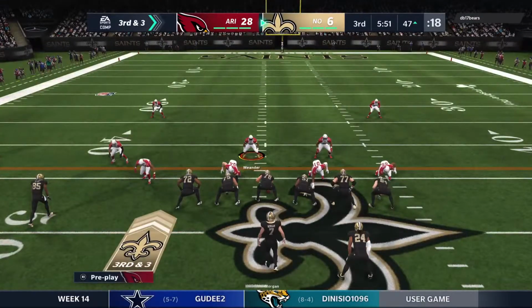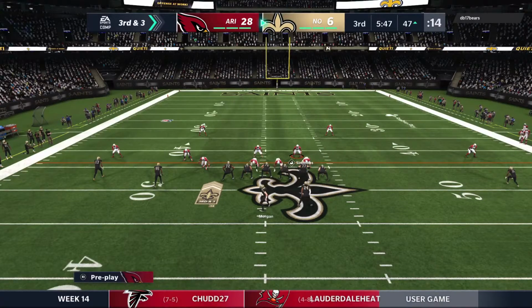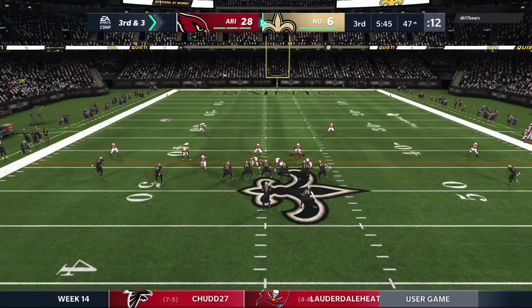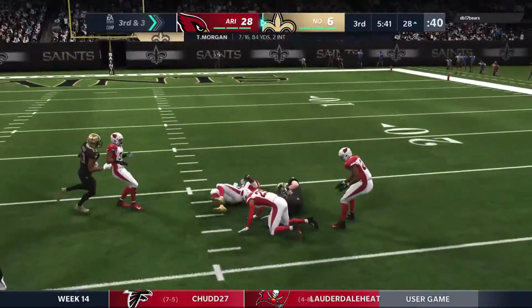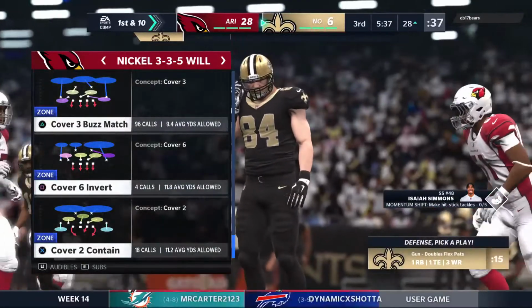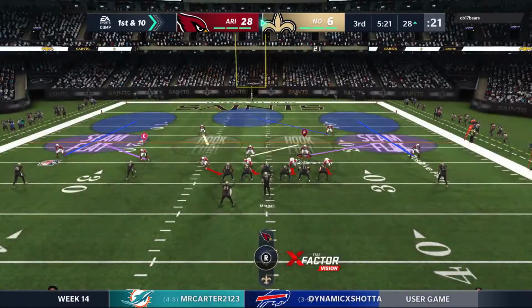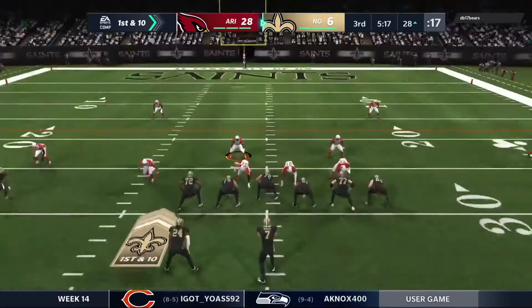This offense in desperate need of a conversion as they come up on 3rd down. And he finds the tight end, Reed. And he is going to have a Saints first down as they're able to get the 3rd down conversion. The Saints passing game in sync and moving the football. It's a first down.